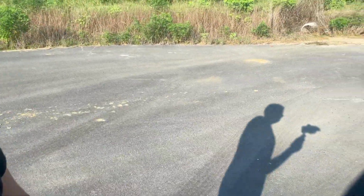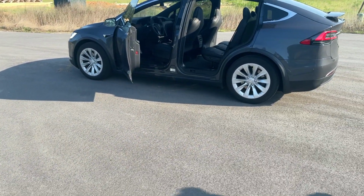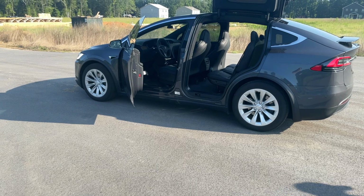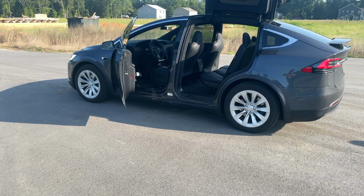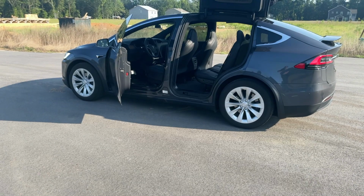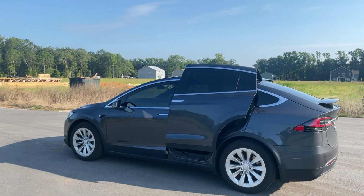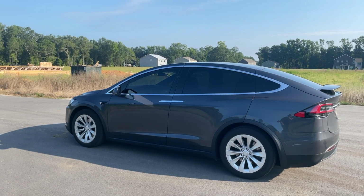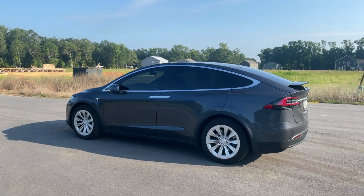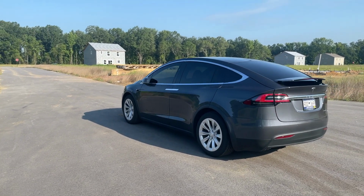Also, say kids just got out of the car, maybe they decided not to close the doors like they should, but it's okay. Tesla has you covered there too. All you have to do is just take the key fob, press on the top there, and all the doors will close for you, and the vehicle will lock itself. So overall, good on you, Tesla. That's a fantastic feature. I absolutely enjoy that.